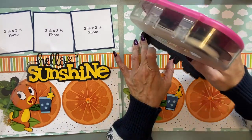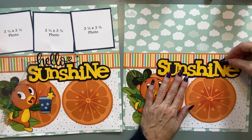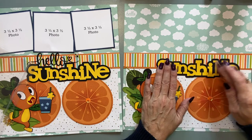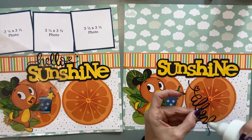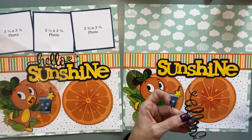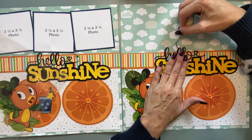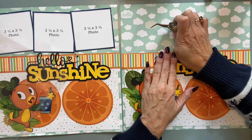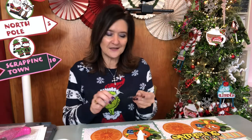And then we have our Hello Sunshine. All right, let me grab the word hello. We're in the home stretch, friends. All right, I always love that pop of black on a pastel page. All right, the last thing we have here are our fun little gems.